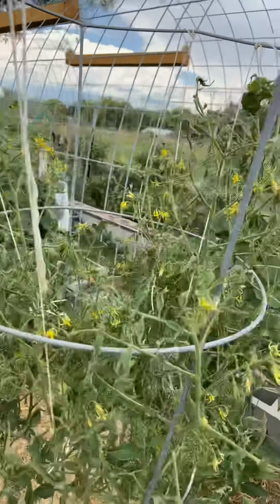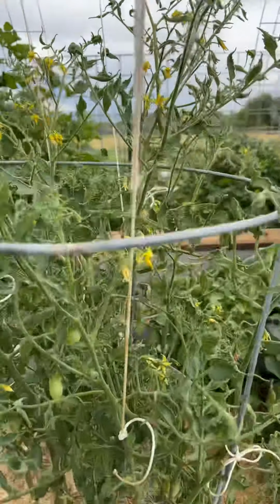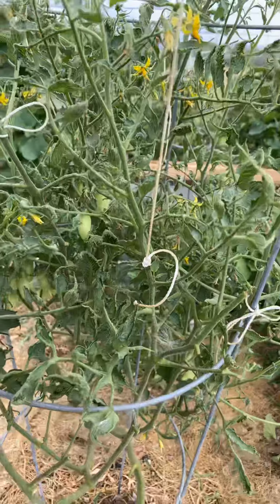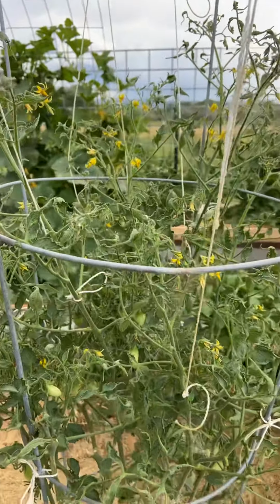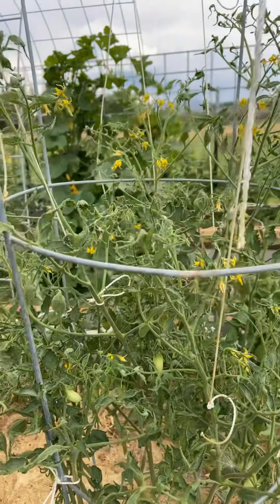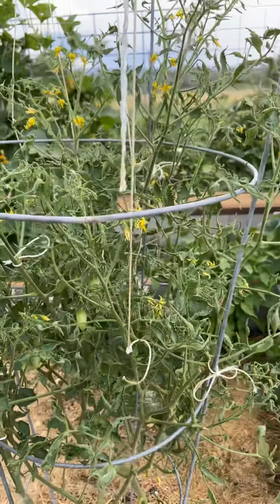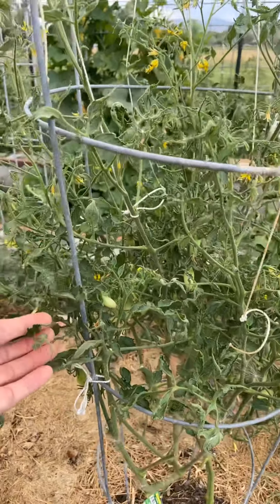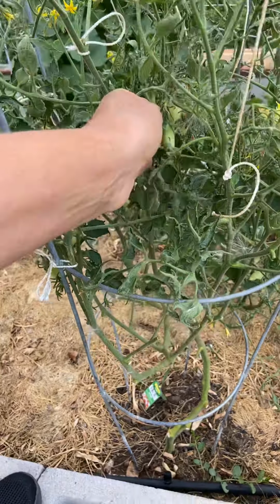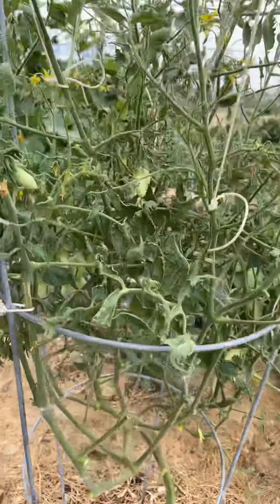Here is the Juliet. Even though it was pretty damaged, the hybrids really did manage the poor soil better than the heirlooms. The heirlooms were definitely a bit weaker. So this is the Juliet. It was all curled up, and it still is a little bit curled, but look at the production of the little grape tomatoes that it's making. They're all over. They're everywhere.